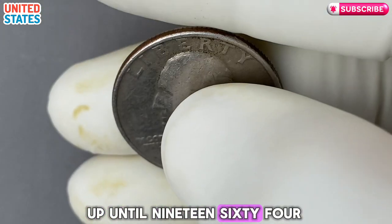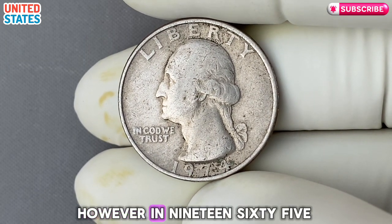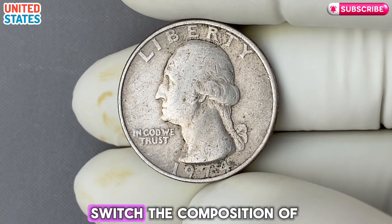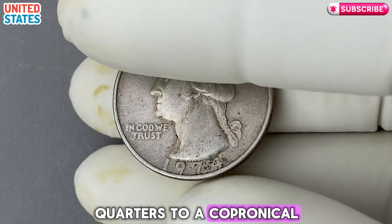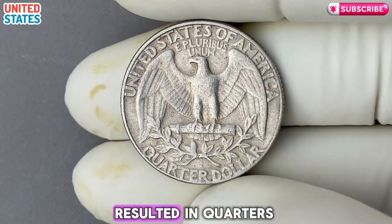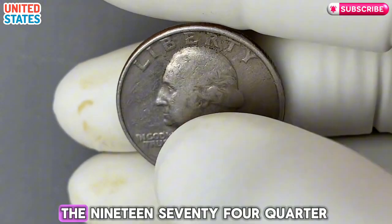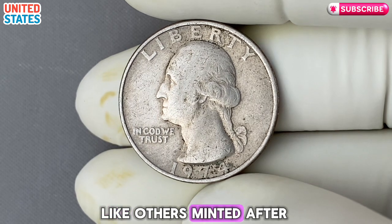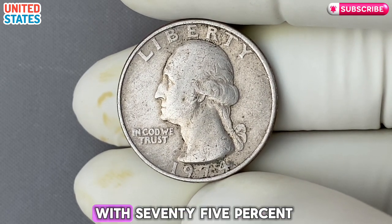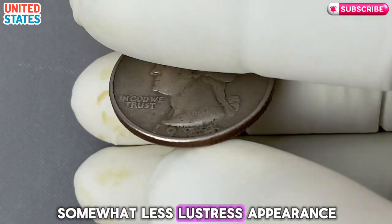Up until 1964, U.S. quarters had been made of 90% silver. However, in 1965, in response to a shortage of silver, the U.S. Mint switched the composition of quarters to a copper-nickel-clad metal. This change, while economically necessary, resulted in quarters that looked quite different from their earlier, silver predecessors. The 1974 quarter, like others minted after 1965, was produced using this new metal composition, with 75% copper and 25% nickel, which gave it a somewhat less lustrous appearance.